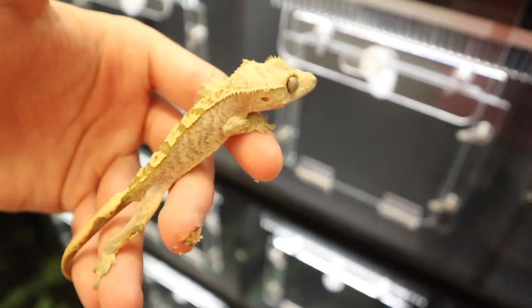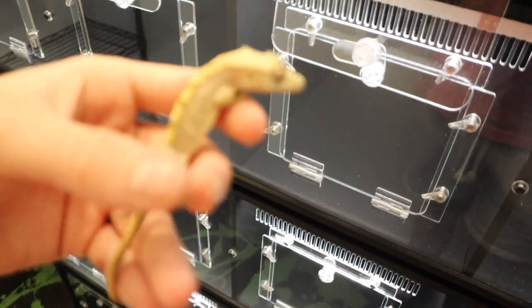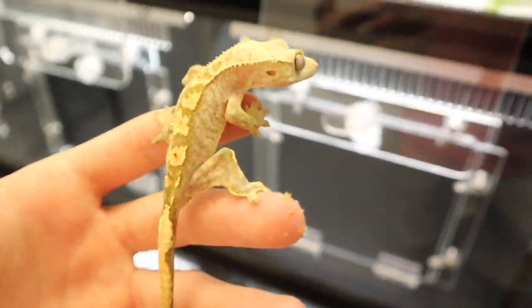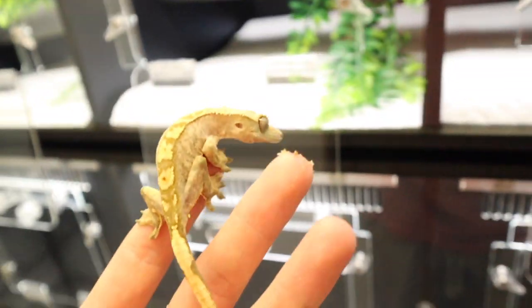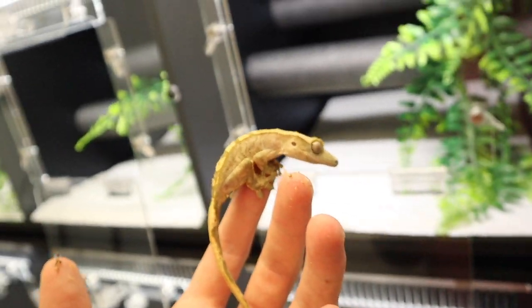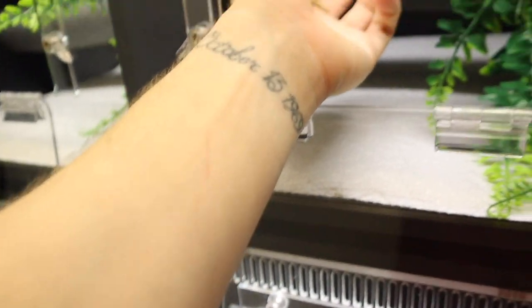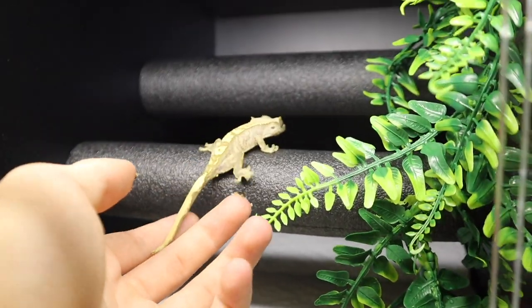This is our fifth little gecko. Don't worry, that's just moss, you guys. This is our fifth little gecko going in there, little dude. Now this is a 100% heterozygous axanthic male crested gecko. He's gonna jump right up into this cage. There you go, little buddy.